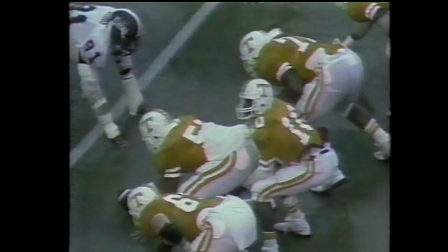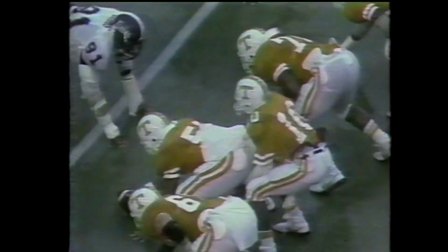Robinson, delay, Jones, right side, cuts back to the interior. And this is Johnny Jones knifing forward for a gain of 6 yards. 9 carries, 80 yards for Jones, the all-time rushing career record holder at Tennessee. Set the record against Georgia Tech the last game.